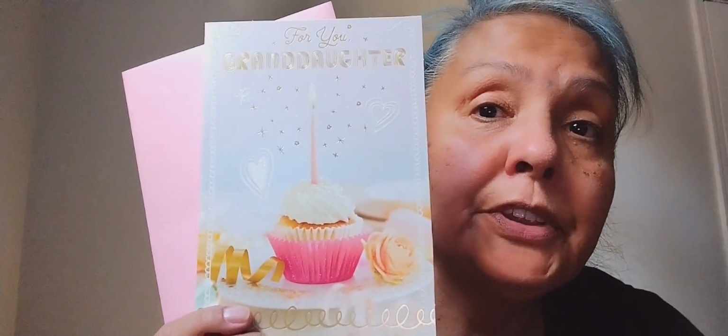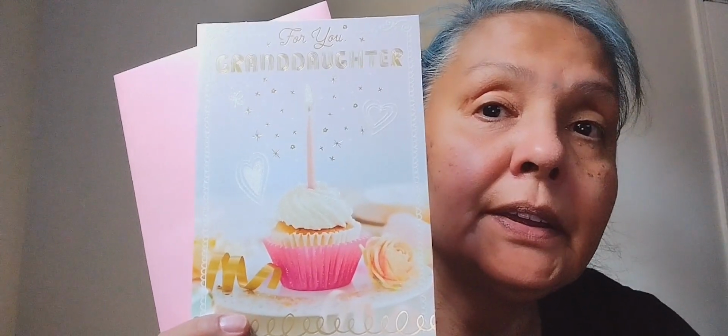I almost forgot. I also got a birthday card for my granddaughter. Her birthday's coming up next week. Ain't it pretty? I like it.